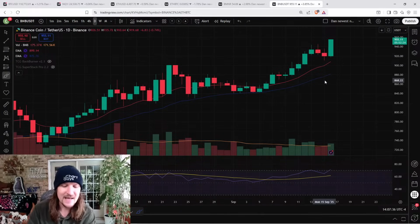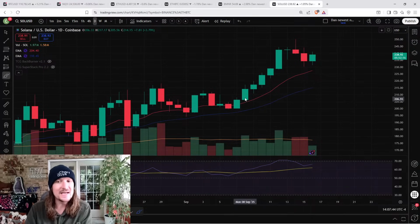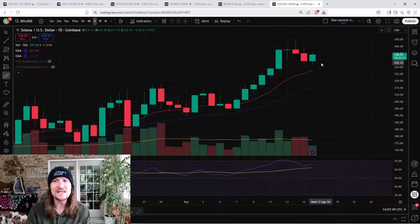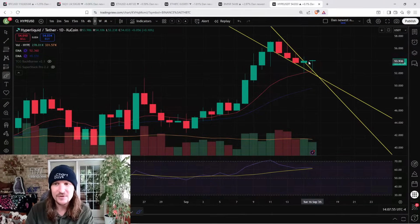Sol is another one looking for a daily higher low. It's been a lead bull. Daily inside bar. Again, very healthy consolidation. We just had a daily stair-step pattern here, 8 days in a row. But we're scouting that daily higher low. You've got Hype. Hype's one of these more recent blue sky names. It's looking for a daily higher low.